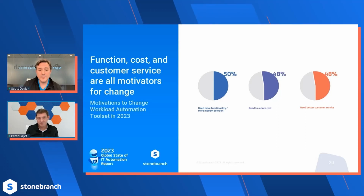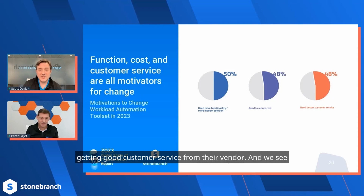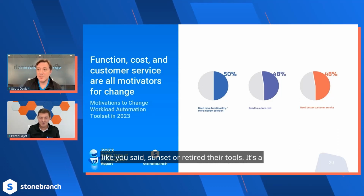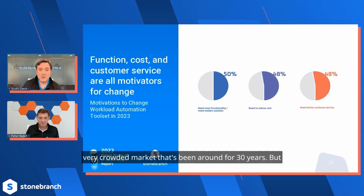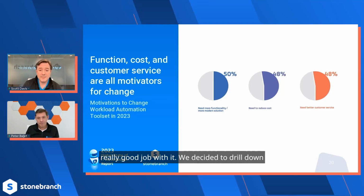Yeah. And I think customer service also implies they're just not getting good customer service from their vendor, right? And we see it. It's kind of a legacy industry. Some tools have, like you said, sunset or retired their tools. It's a very crowded market that's been around for about 30 years. But then you have some companies that are doing a really good job with it.